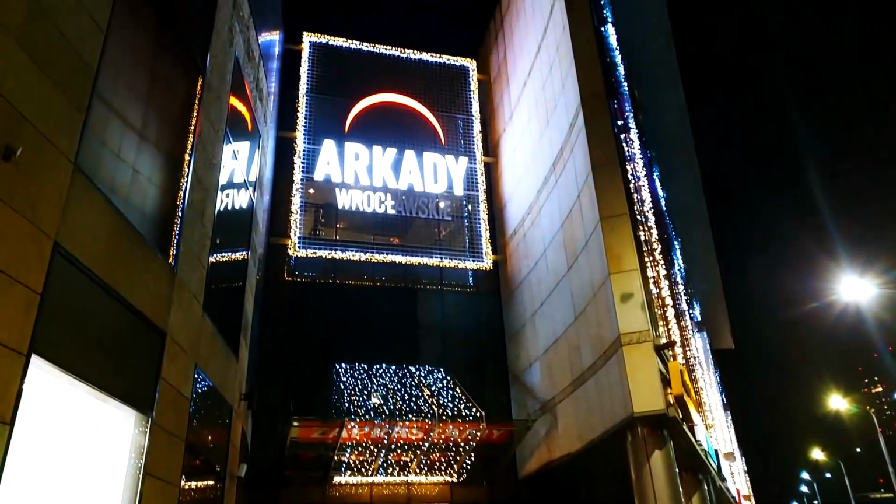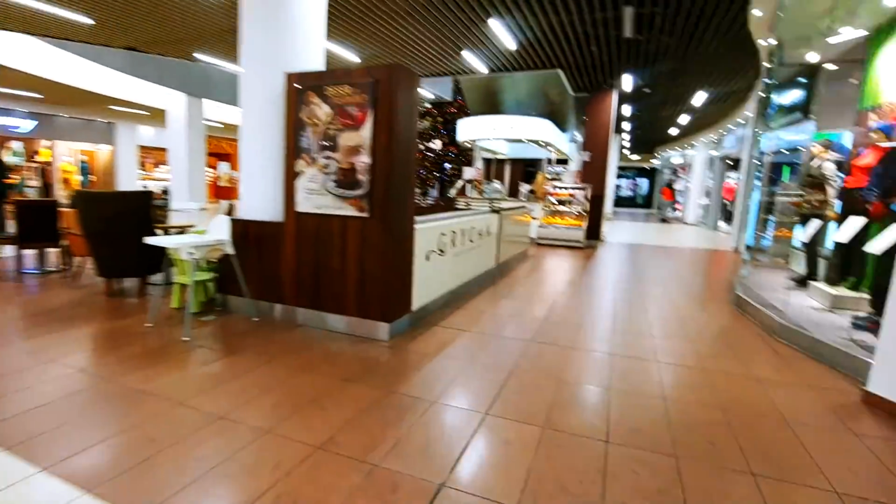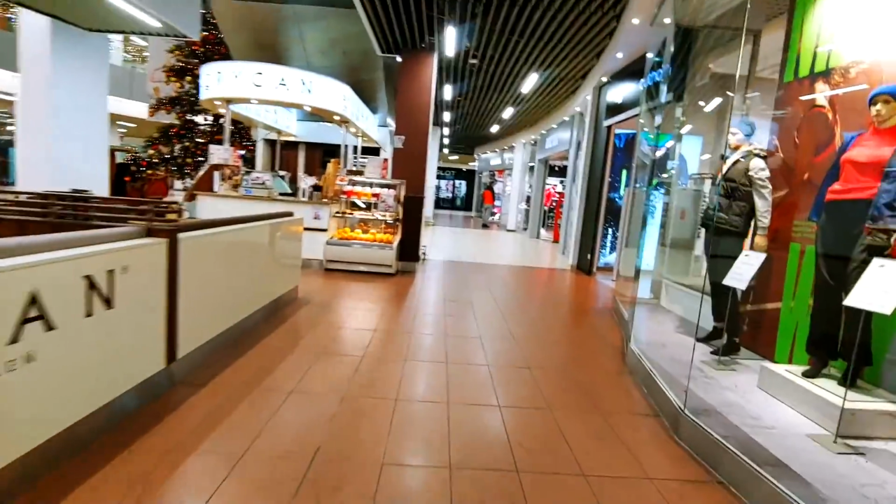And now along to the next shopping centre, which is Arcady. This shopping centre has some Schindler 5400s.